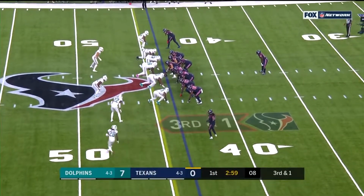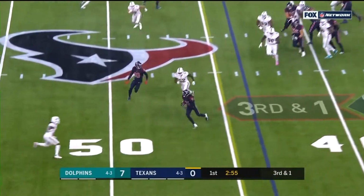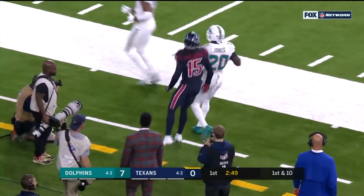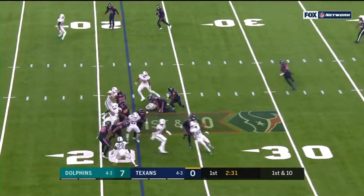Miller's carried it three straight plays. Will he get it four in a row? No. Pass is caught for a first down. That's Fuller. Nice move. And Will Fuller is out of bounds inside the 25. Runs a nice pivot route. He's got great speed, but he's also got excellent quickness.